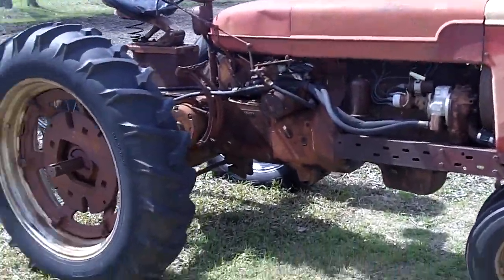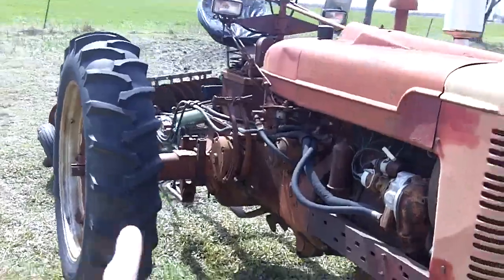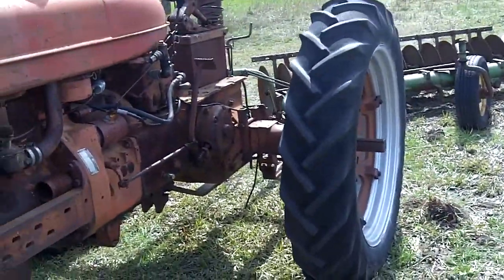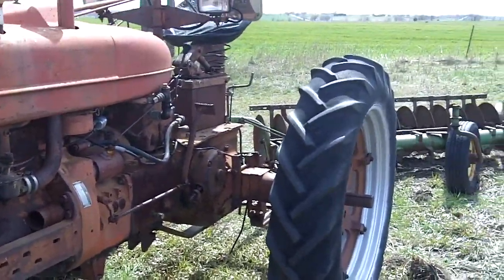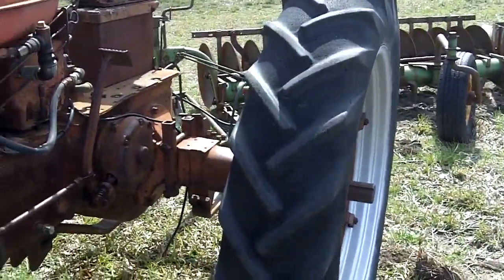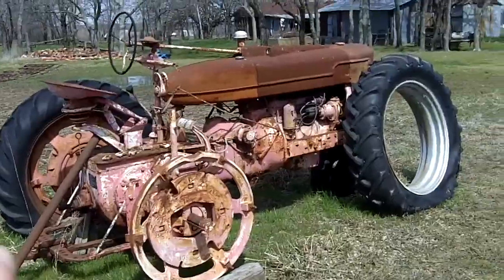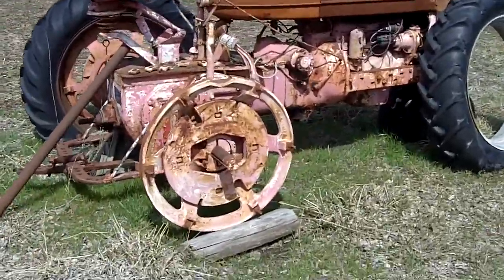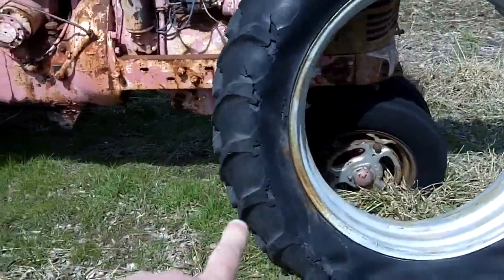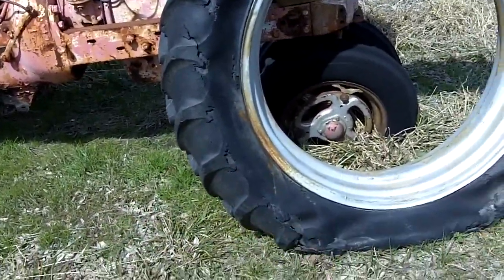Oh, and also I thought I'd show y'all something on this tractor right here. My grandfather had a problem with the left rear tire on it, so my grandfather just changed out the tire on it. He took a tire off of this tractor and changed it out. So this was the tire that was on it. Looks really bad.